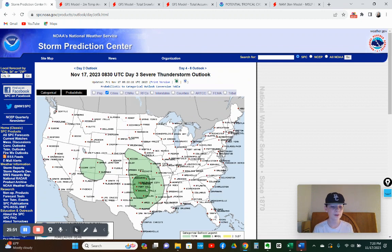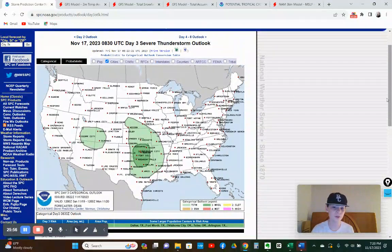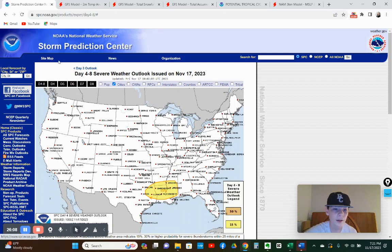I don't want to get there too fast though. Okay, so I'm just spitting out some things too early. I just want to say that because this is still 3 days out, it still has time to change. All right, we go to the day 4 outlook. This is where we could actually be dealing with a severe weather event. Okay, keep this solid here.